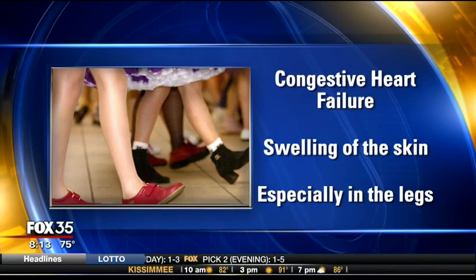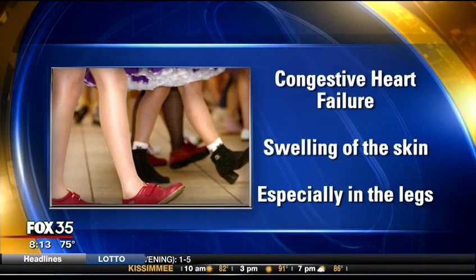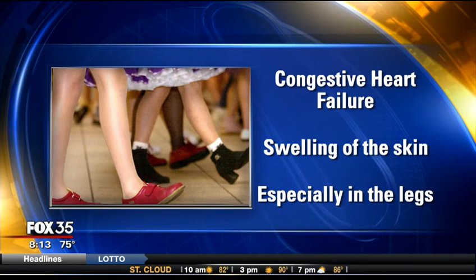Wow, fascinating. Okay, and then this is interesting. Swelling of the skin, especially in the lower extremities. Like, is this what we talk about when women are pregnant, all of a sudden we get fat ankles, or no? Great. And that leads me to a point I wanted to make as well.